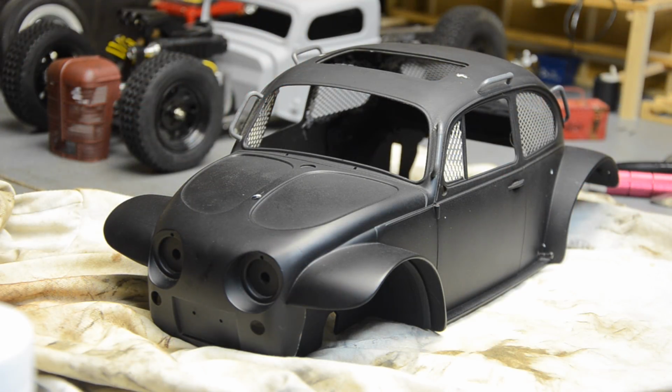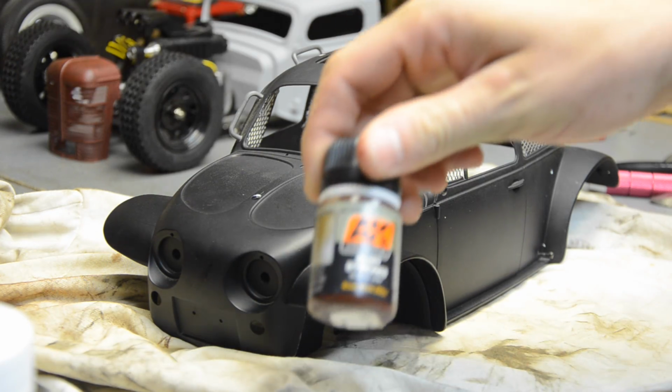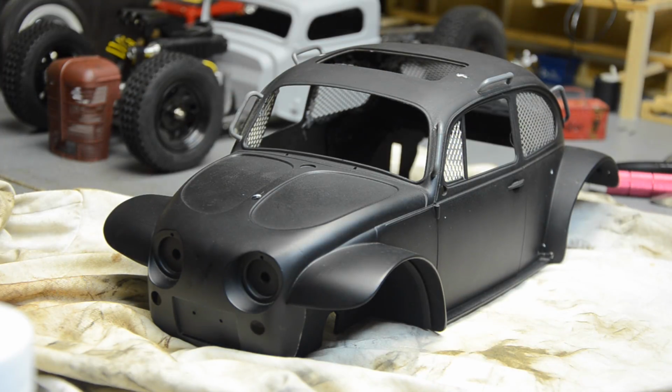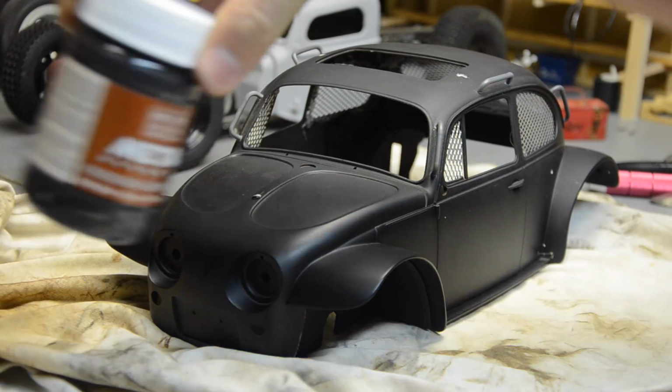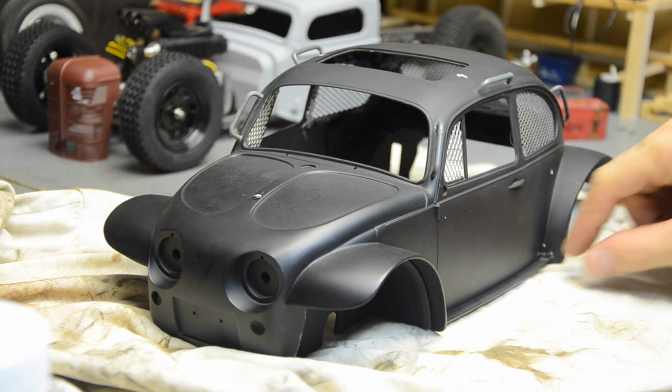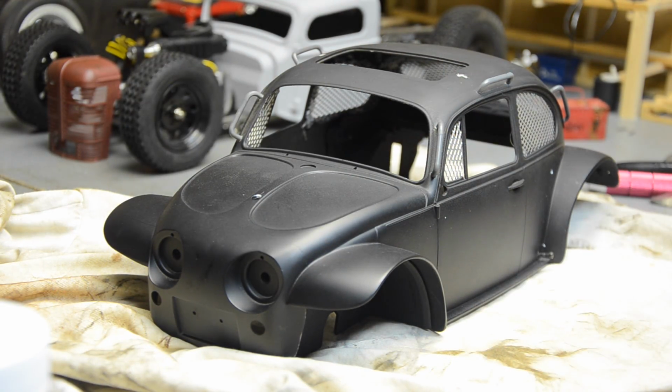Alright guys, so I messed up. I was going to do my AK rust streaks and it's empty, and I can't find my other bottle. So I ordered some more online. It'll be a couple days, hopefully only a couple days. But in the meantime, I'm going to go ahead and use my new metal effects and do a base coat on the handles and some in the cracks. And we'll pick this video up later after that.